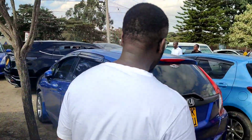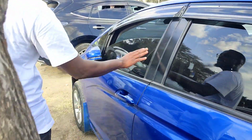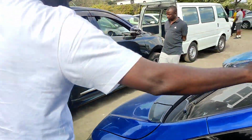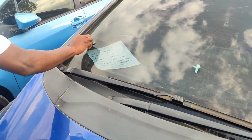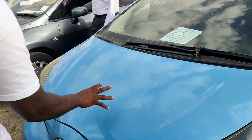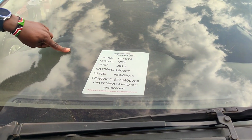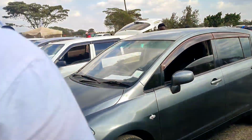We have another Honda Fit KDK, not the hybrid model. Let me go to the front side. Again, as I've mentioned, I'm very keen on seeing whether it is tinted, and again on the insurance. And I see this is tinted, and insurance actually even tinted on the front side. So these are 2015 model, being sold at 1.1. And then I see another one here. This is Toyota Vitz, a model of 2014, being sold at 950. You deposit 20, and the rest I think you pay pole pole. So the phone number is there for you to call.